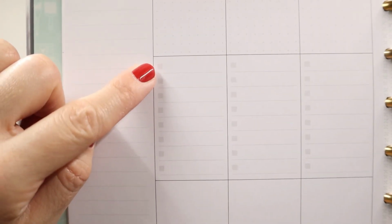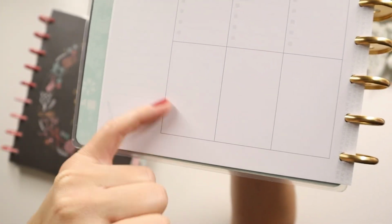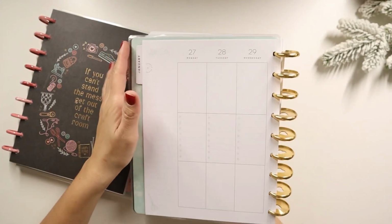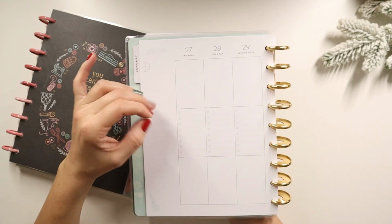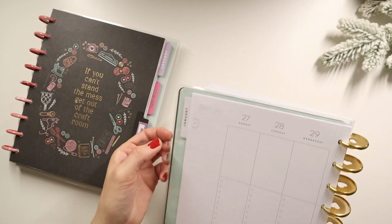I love it. And then the checklist has, hopefully it focuses, there we go, these checklists down here in the middle row, which I love. And then it's just a blank normal, like a vertical box. So it's kind of like a vertical planner met a checklist, you know, twin or something.